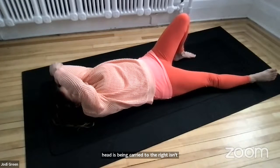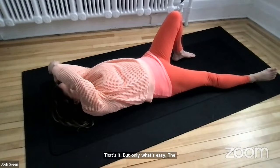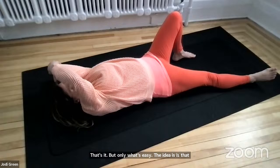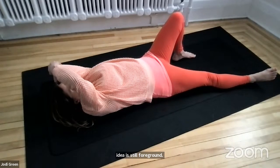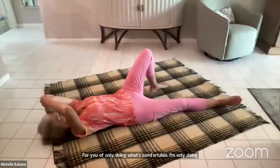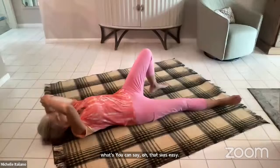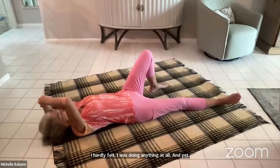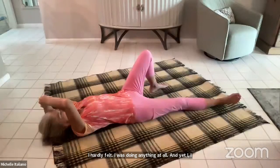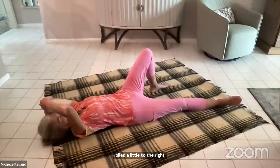That's it. But only what's easy. The idea is still foreground for you, of only doing what's comfortable, of only doing what's, you can say, oh, that was easy. I hardly felt I was doing anything at all. And yet I rolled a little to the right. And your eyes to the right.